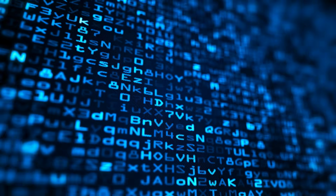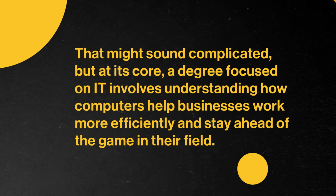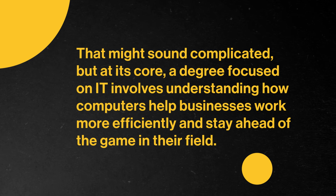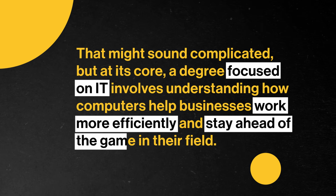As an IT professional, you might upgrade a company's databases one week and come up with cybersecurity strategies the next. You might also find connections between these areas and put pieces together, like, say, encrypting that database from last week so the data is safe against cyber attacks. That might sound complicated, but at its core, a degree focused on IT involves understanding how computers help businesses work more efficiently and stay ahead of the game in their field.